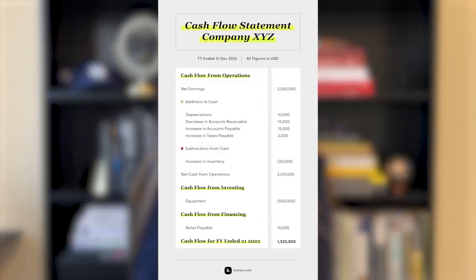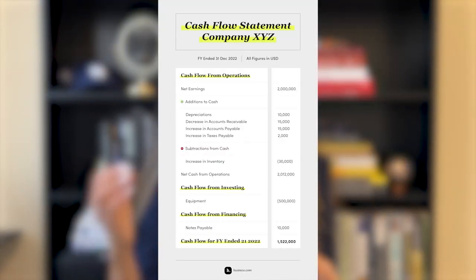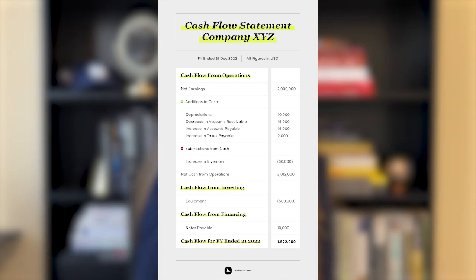Then the third and a very important financial statement that you need to have is your statement of cash flow. Your statement of cash flow, or cash flow statement, has three different parts.